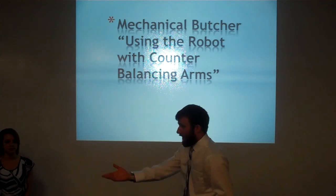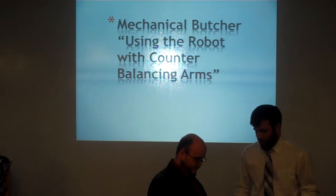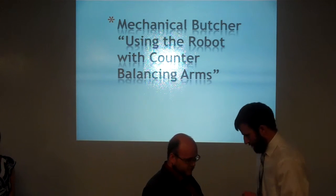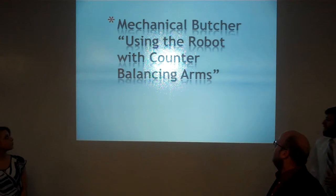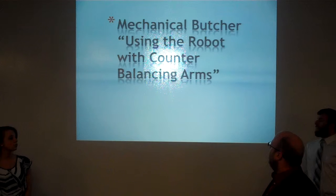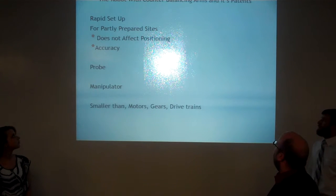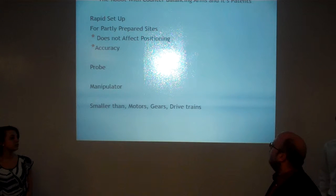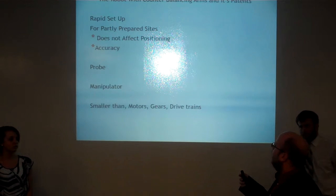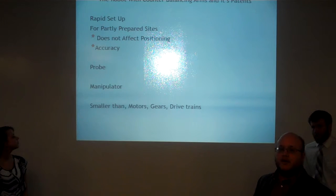And here is Tyler with his idea. My idea is a mechanical butcher. It's using a robot with counterbalancing arms. The robot with counterbalancing arms and its patents that we discussed in class is rapid setup, partially prepared slice, a probe manipulator. It could be as small or as large as you want it to be.